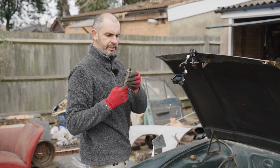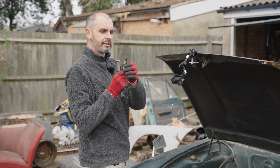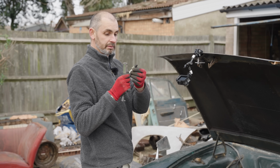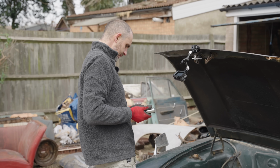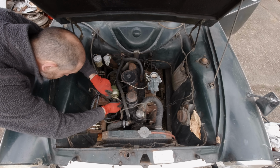The plugs look good and they're new. And the car has been running. So maybe it wasn't running that long ago. Right, time for a bit of oil down the bores just as a precautionary method.